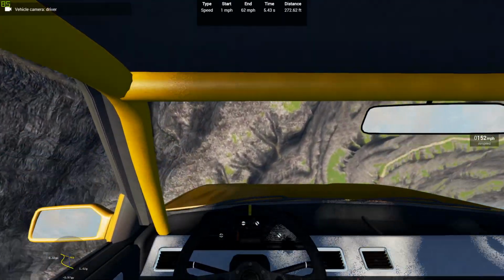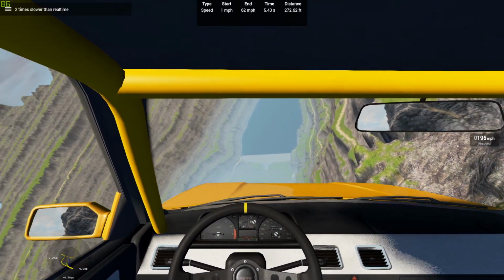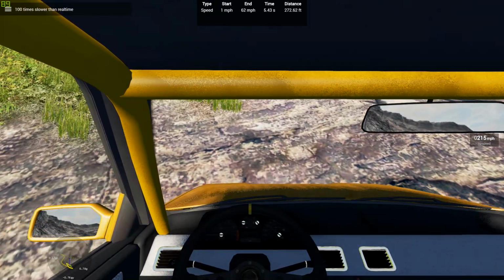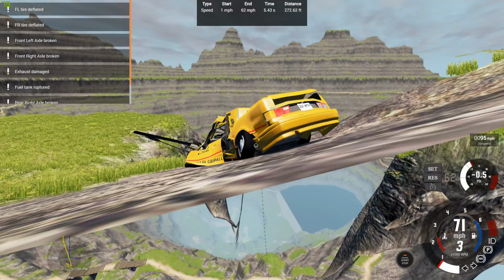And this is pretty daunting, so hold on, slow this down a little. I want to make sure where the hell we're going before we make impact. So right here, oh my god. 100 times slow-mo, this is going to be very interesting. 215 miles an hour upon impact, and we should change cameras.